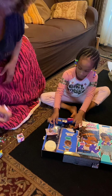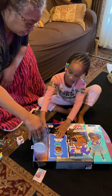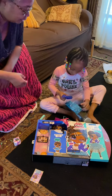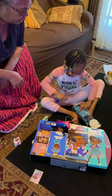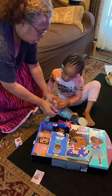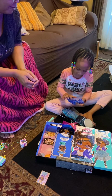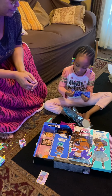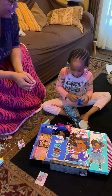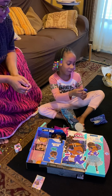Let me see. I'm going to open up this. Okay, just take this whole thing out. What do you have there? I don't know what this is. Wait, let me help. It's hooked. Okay, that looks like a dress because it has a hanger. And it is. It's clothes. Oh yeah, some fresh new clothes.